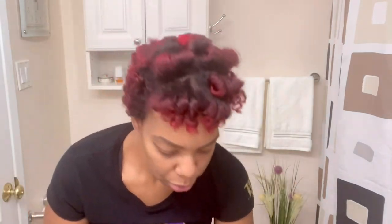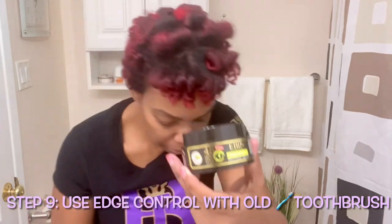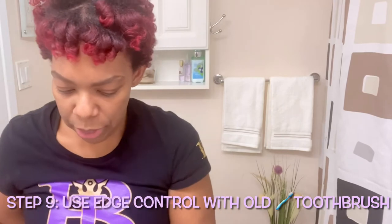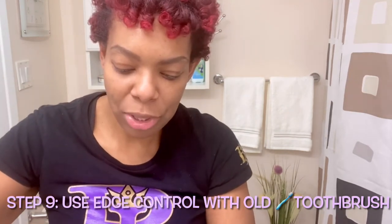So I'm going to have that all cascading down at the front. And I have these at the sides, and I'm actually going to use some edge control. I ordered this one from the States. You get a little complimentary plug from me. I'm going to use some edge control. I use a toothbrush, an old toothbrush that I don't use anymore.